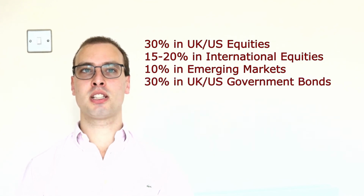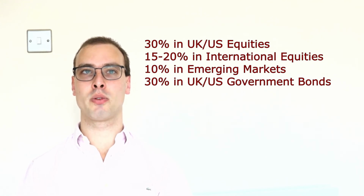Beyond that, 30% or so is a good figure for investing in bonds to limit your equity risk, like we covered earlier. Now, you can look no further than the UK or the US for investment grade bonds.